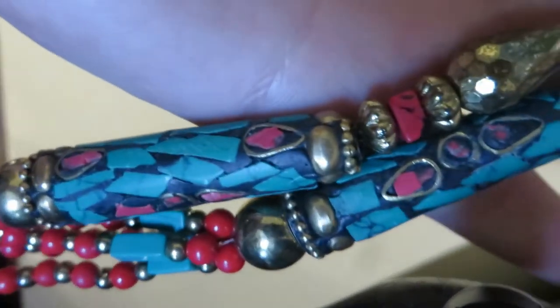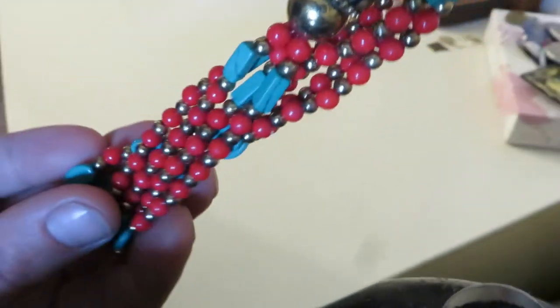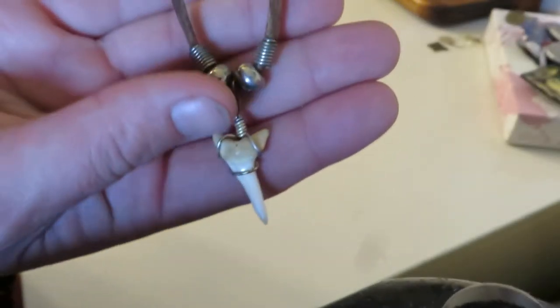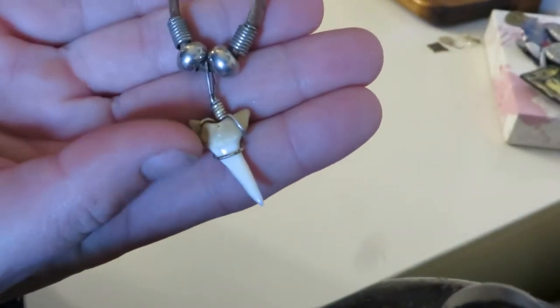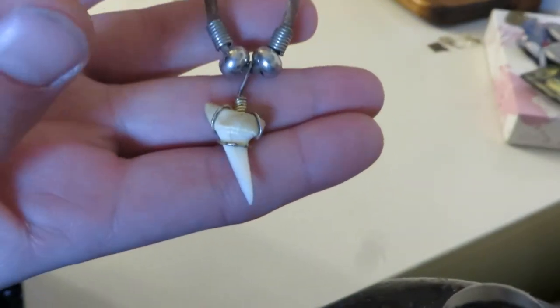It's like a southwestern red coral and turquoise beaded necklace. Probably guess that I've had this necklace longer than any other necklace that I own. It's like a leather strap with a shark tooth. And I probably got this on the boardwalk somewhere back in the day when I was younger. I'm definitely keeping that one even though I never wear it.